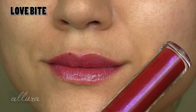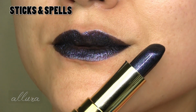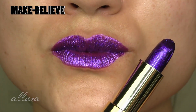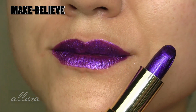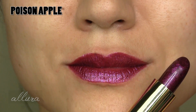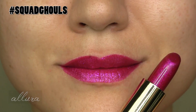Of course, you may want to use them more as toppers. And as for the lipsticks, all very metallic, very shimmery. They don't go on opaque or even on first swipe. So they are a kind of formula that require layering and kind of working with them. But once you do layer them, they do become opaque. So you'll get an opaque, rich layer of color and that metallic sheen. The formula on them is very soft.